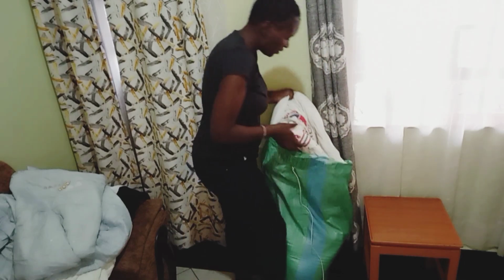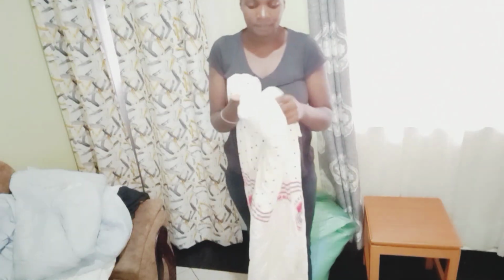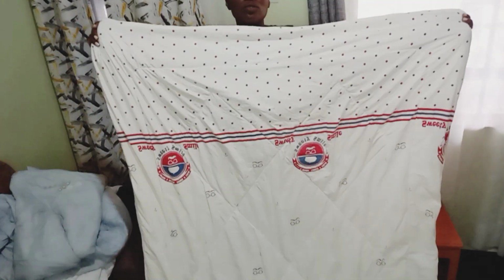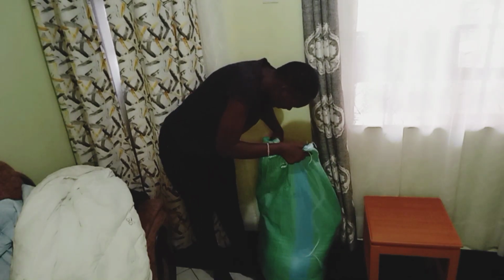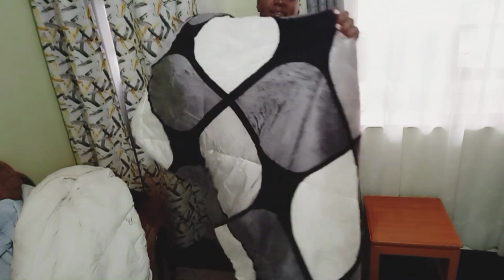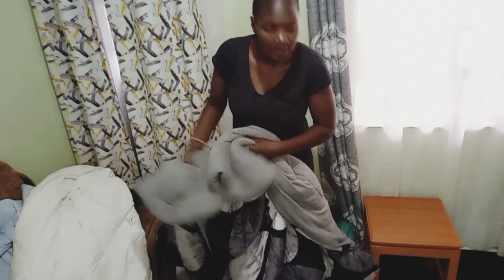The other thing that I got is another duvet. This one was going for 250 bob too. It's really beautiful. It's a duvet too. See? It looks like this. The other thing that I got are the duvets. This one. Oh, it's really big. See? This one is really big. And heavy too.